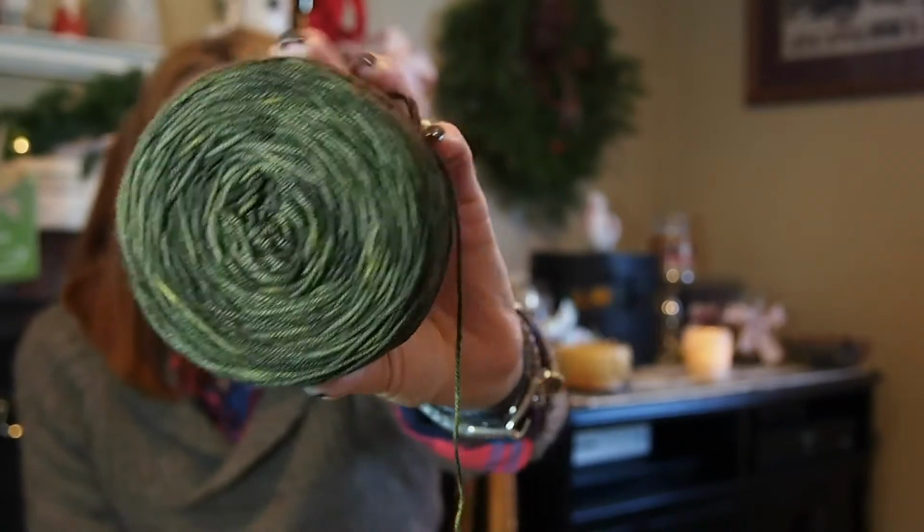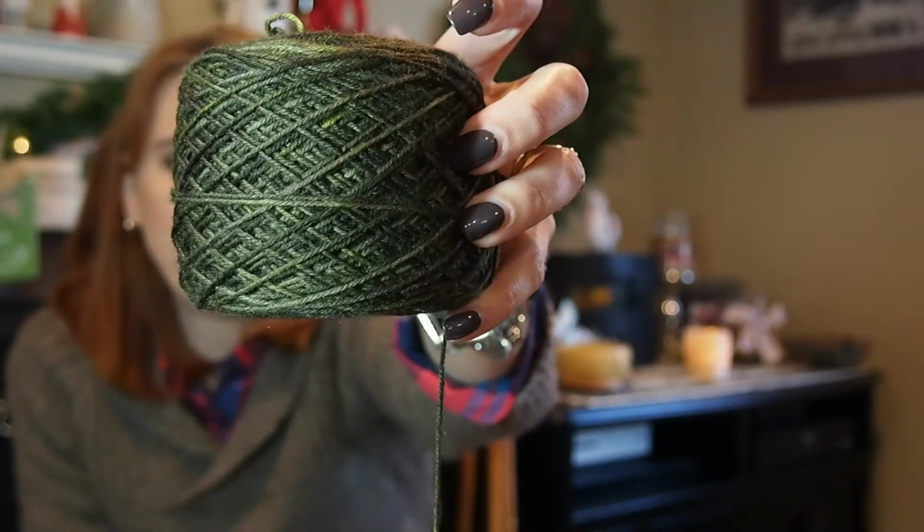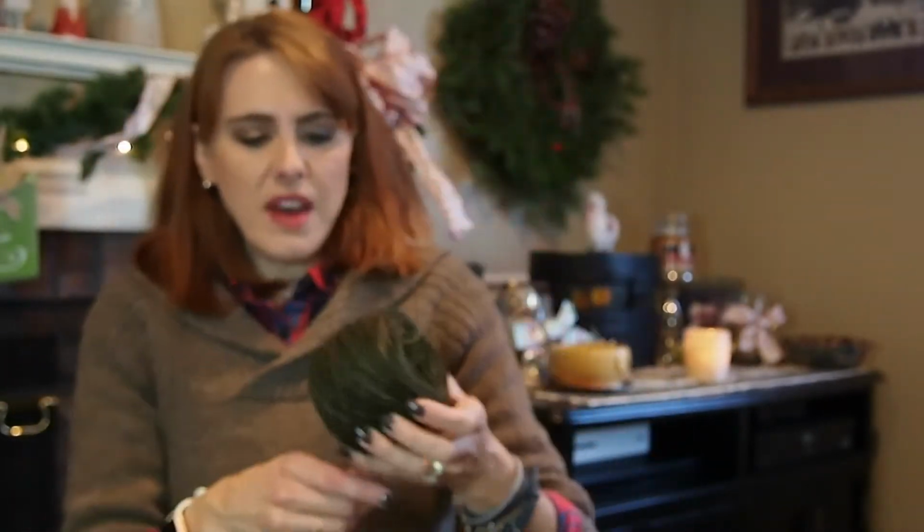So this is a green that I dyed up for the main body. And then what I wanted was a cream, like a buttercream yellow to go for the lace work. This is going to be for the main body. I mismeasured the amount of dye I had in the stock pot. So it came out this gold.